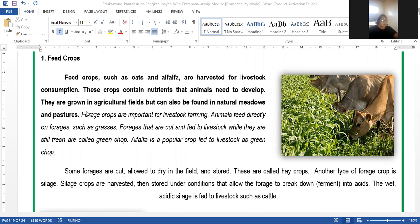So let us have what we call the forage crops. This is for livestock farming. Animals feed directly on forages such as grass. Forage is like, for example, nasa labas lang yung kalabaw or baka, itugway lang siya. Then they would just forage it. Forages that are cut or filled as well, still fresh and green, are called green chop. So isa sa mga popular dish yung alfalfa.